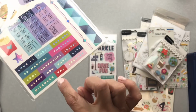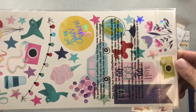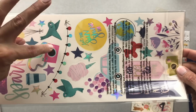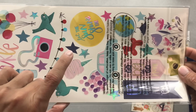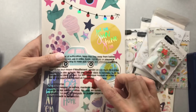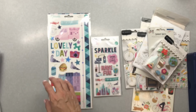So yes, you get some holographic as well on these words. And then this is the other side. So once again, there's holographic in the stars. This camera strap has it. This great cotton candy. Oh my goodness, there's a little balloon animal dog. That's so cute. Okay, so picked that up.